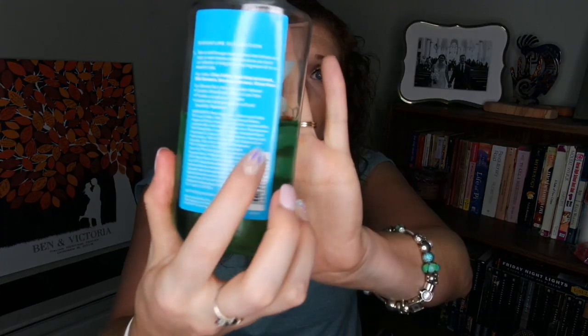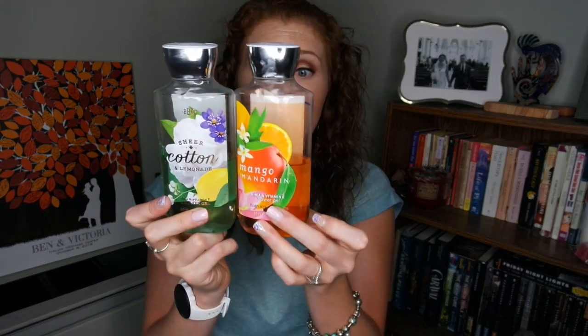This is where I am starting with the challenge. And if I'm thinking about these two, it is feasible that I could get both of these used up by the next update. I mean, I kind of doubt it, but maybe we'll see. I'm really chewing through shower gels and I'm loving it.